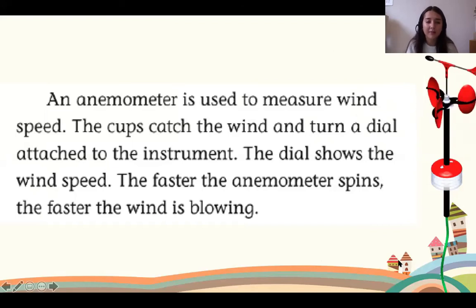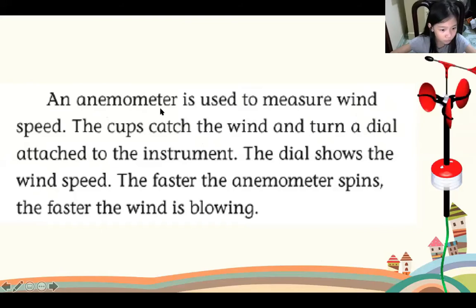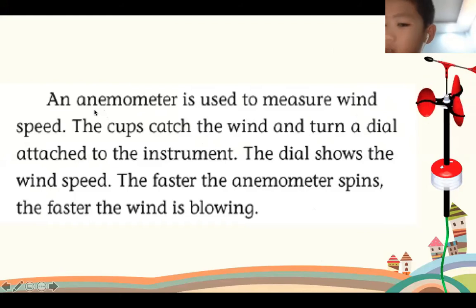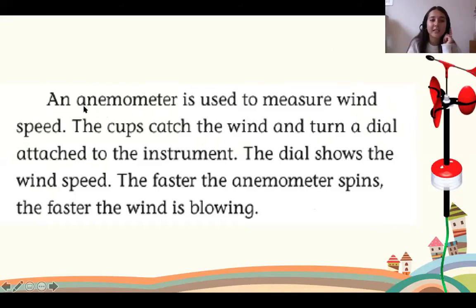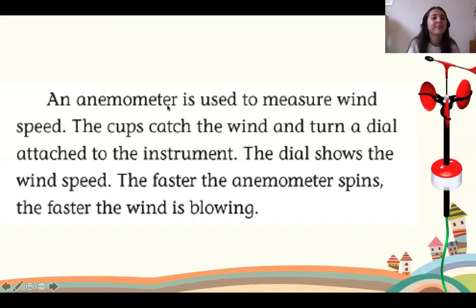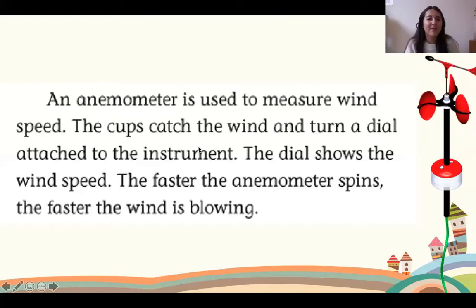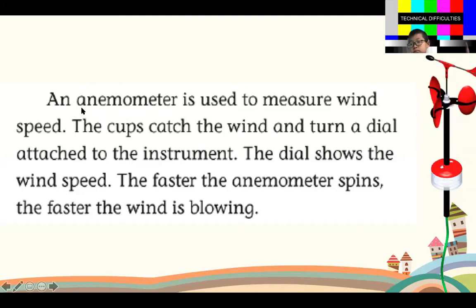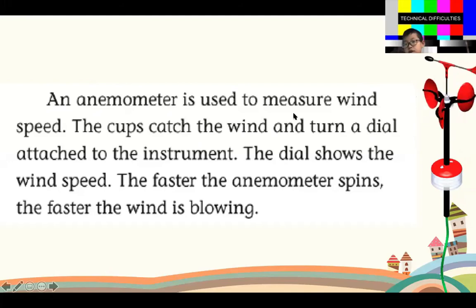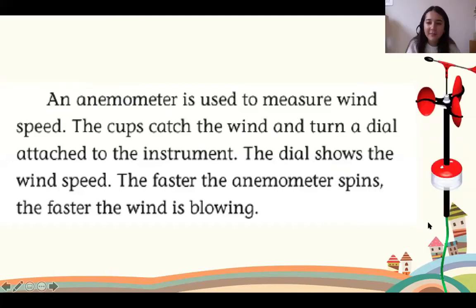So I'm going to unmute everyone. This word is anemometer. Anemometer. Lovely. Okay, let's try one more time. So listen to the teacher first. Anemometer. Good. Let's try again. One more time on the count of 3. 1, 2, 3. Anemometer. Very good. Lovely. Okay, Rosie, back to you now.